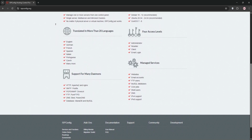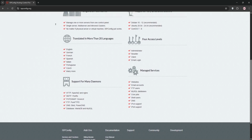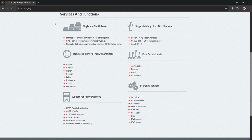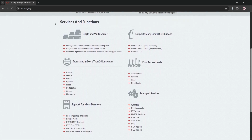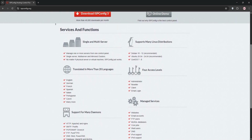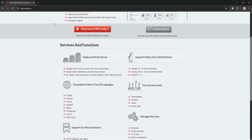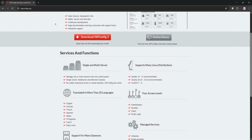Now, it's not perfect. The interface can feel dated and setup might be tricky for non-Linux users. Also, some advanced features like cron job management require technical know-how, but with great documentation and community support, you'll get the hang of it. ISPConfig is a robust, cost-effective solution for Linux hosting, whether you're a reseller or managing a single VPS. It's worth a try.